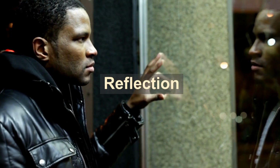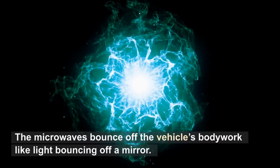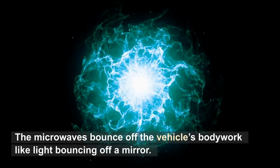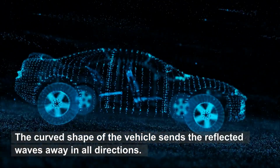Reflection. The microwaves bounce off the vehicle's bodywork like light bouncing off a mirror. The curved shape of the vehicle sends the reflected waves away in all directions.